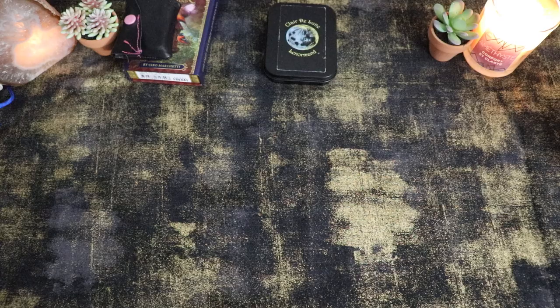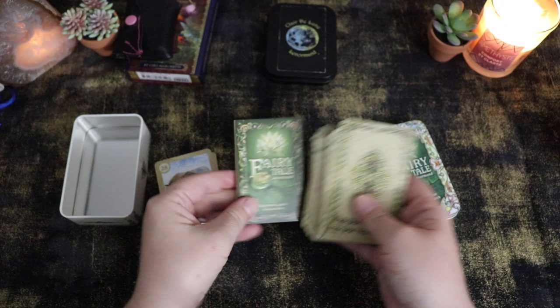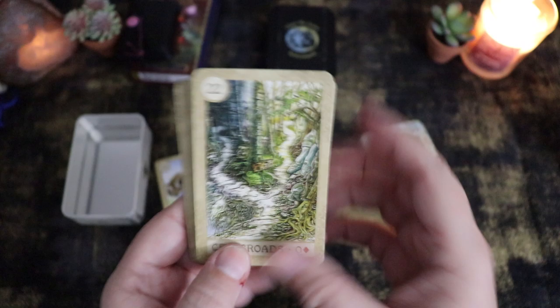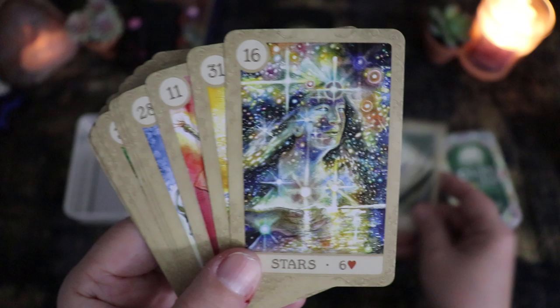I also picked up the Fairy Tale Lenormand. This was a collaboration between Arwen Lynch and Lisa Hunt. And this was like my consolation prize for not being able to get the Fairy Tale Tarot. This is so sweet. And the back design is keyholes, so it kind of matches up with the Fairy Tale Tarot's key backs, which I think is really cool. This is really sweet as a Lenormand because each one of these images does associate with a different fairy tale. It really actually is a bit busy and cluttered for a Lenormand deck, but I just adore Lisa Hunt's artwork and I love fairy tales, so I love that this is a fairy tale themed Lenormand.